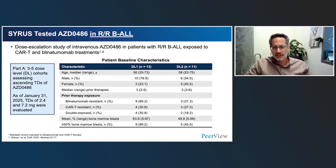There's a study called the SUNRAY study, which includes dose escalation of IV AZD0486 in patients with relapsed refractory B-cell ALL. It includes patients who had prior blinatumomab and CAR T-cell therapy as well. So the study has different parts: the dose escalation, then the dose optimization, and finally the dose expansion. So far, we have completed the dose escalation, and we are presenting some of the dose escalation data at the coming EHA. The presentation will be on Thursday, the 13th of June in Milan, Italy.